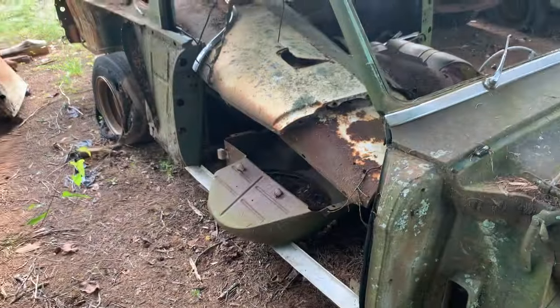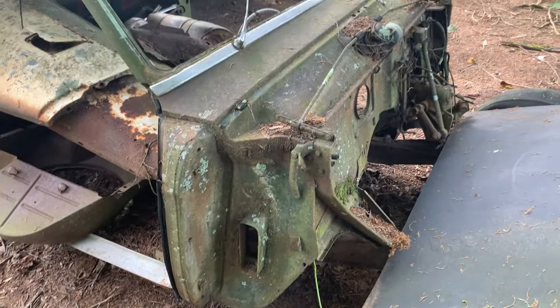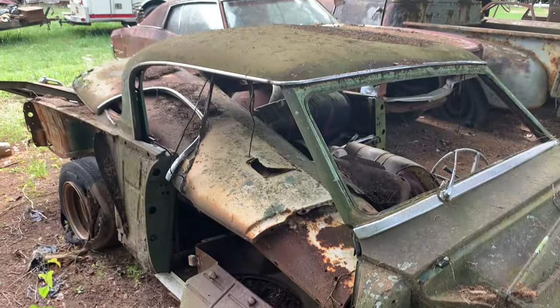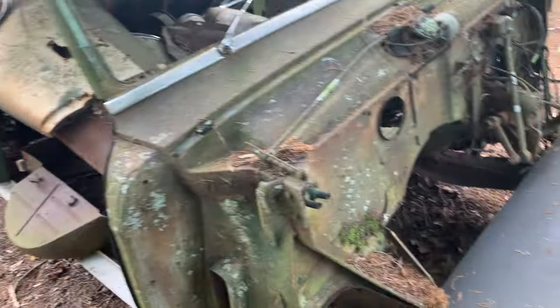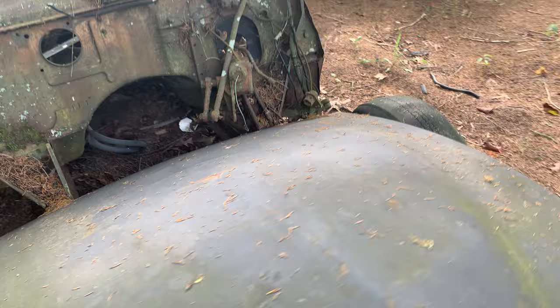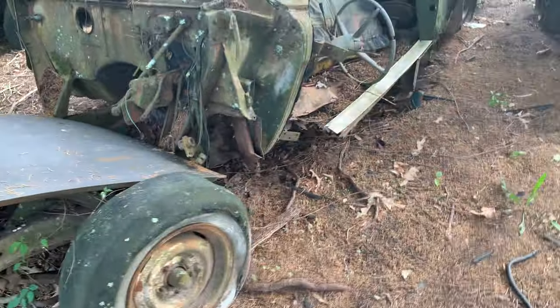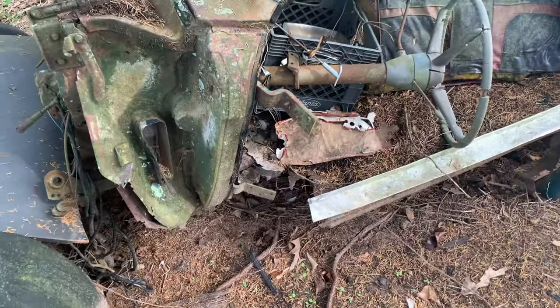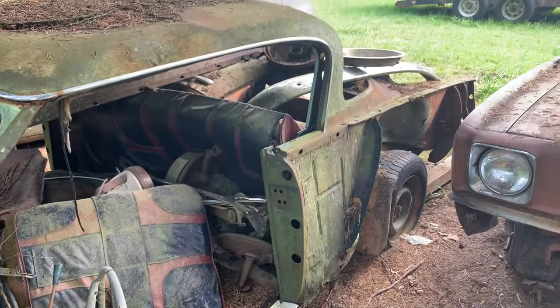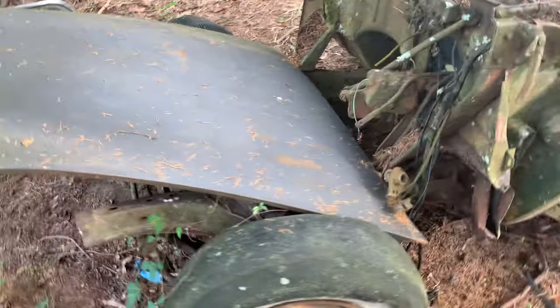Here's its sister over here. Another Studebaker. Roof's caved in a little bit on this one. I don't know if it's the same car or not. If y'all know what years these are, put it in the comments for me. Now this one got whacked in the side or something pretty good. Floors are gone. Yeah, this thing probably needs to go to the crusher. It's definitely a crusher special here.